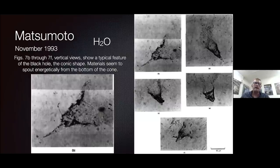Now, Matsumoto didn't stop there. In a paper in 1993, he published this. Figure 7b through 7f, these ones here, shows the typical feature of the black hole. The conic shape, materials seem to spout energetically from the bottom of the cone, right? So he has these cones here, and you get these structures coming out. He said that you had a white hole and a black hole, and that this did this material organization. So here, this is a white hole and a black hole.